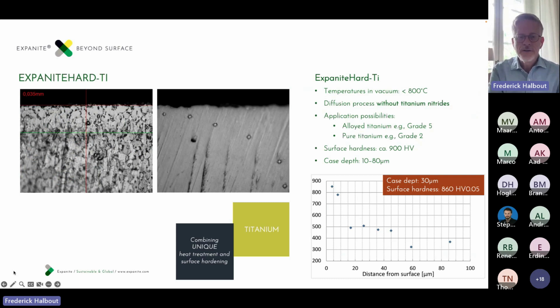We also do hardening of titanium. There's nothing really we do for Ramins yet. We are in discussion or touched the subject a little bit, but for where titanium is necessary to be hardened, we also do this. That's done at a bit lower temperature, 800 degrees here. And in this instance, we do not diffuse nitrogen into the material, but oxygen. The hardness we achieve is typically around 900 Vickers with a diffusion depth of somewhere between 10 and 80 microns, depending on the need for the application.